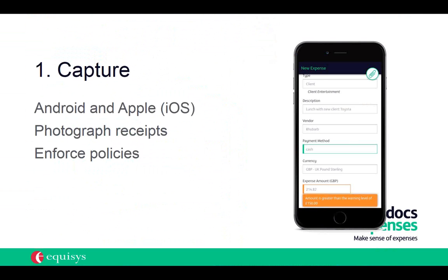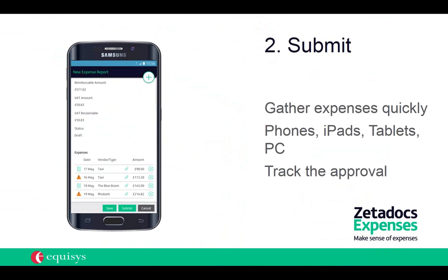Now, when I put in the expense type into the system, that's actually pulling or utilizing NAV GL codes. So when I put in, let's say, a client entertainment expense, that's going to map up to the GL code within NAV. But I can key in all this information, and then at the end of a trip, let's say at the end of a week, I've incurred 30 expenses. I can then take those expenses and submit them as an expense report. So I can gather all the information for a particular month or trip, compile that into a single expense report that I'll then send to my manager for approval.